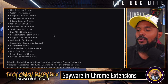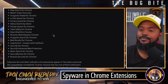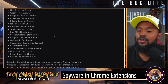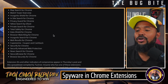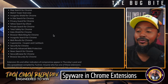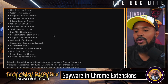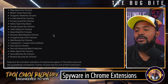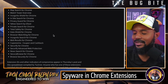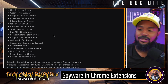Cuponomia? Coupon and cat. All right, now that's definitely a scam. We're back to Securify. Securify for Chrome. Securify Advanced Web Protection. Okay, so it's advanced. So you're probably paying for it because it's advanced, and it's scam. New search for Chrome. Security browse for Chrome and browse securely for Chrome. Scam. I tell you, that's how they get you. That is how they get you.